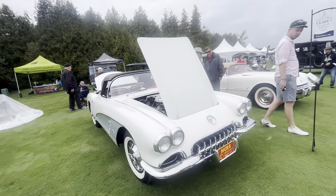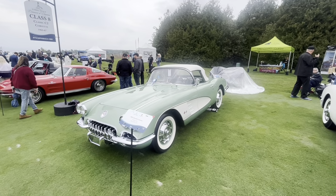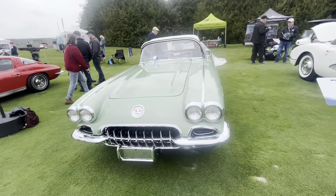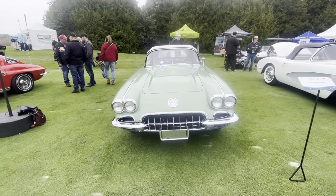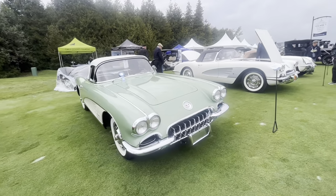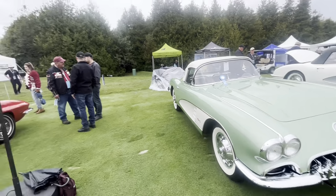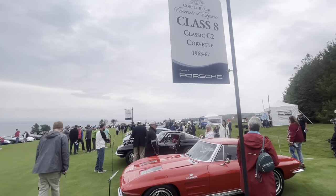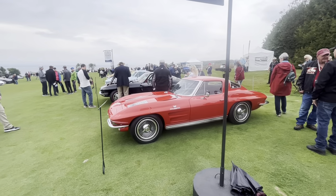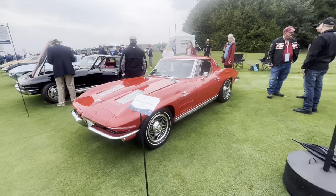Wow, look at this one, Julian. What a color, eh? C1. These are C2s. See, as you can see, the evolution of these. All these cars.